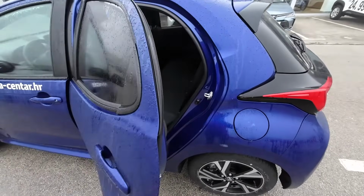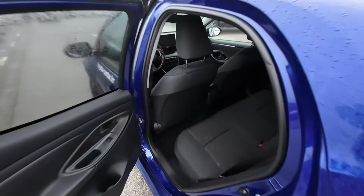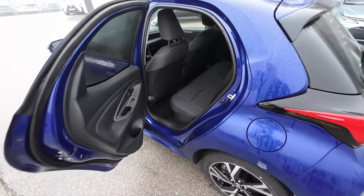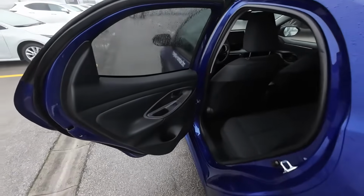Now I will show you the rear seats, the door opening angle, etc. Because I put this driver's seat in my ideal sitting position. I'm about 184 centimeters, like I said earlier. We'll check the knee and leg room. So this is the rear door opening angle. We will check the materials now.